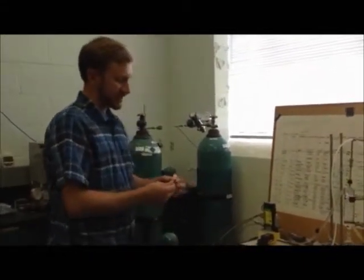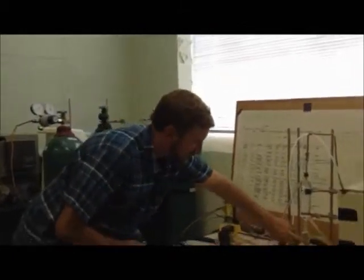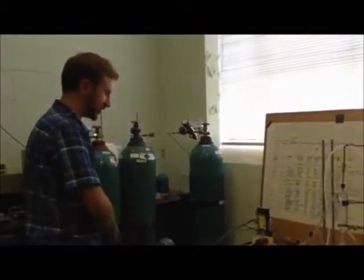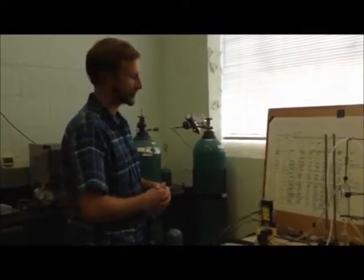I then combine several different enzymes together with some of the pre-treated biomass into this bioreactor. The bioreactor is temperature controlled by some water baths, and the rest of the system is designed to keep the volume constant and detect any hydrogen that's produced.